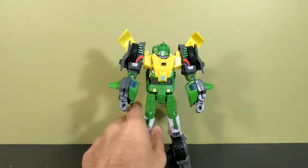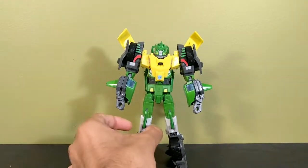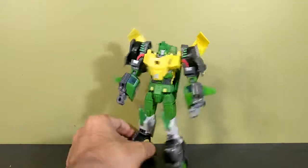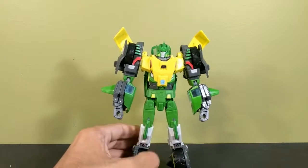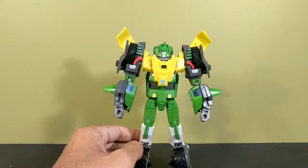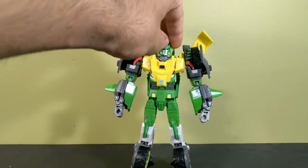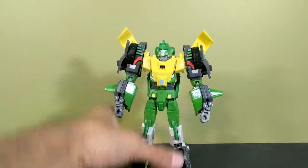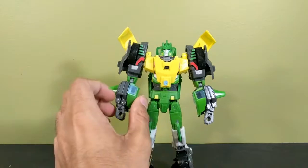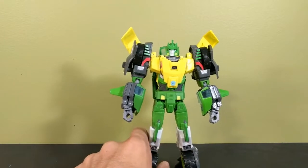I have one problem with his design though, toy-wise, and that's his legs are a little too skinny. They need to be just a tad bit bulkier. But when you look at him from this angle, that just looks great. So yeah, here is Springer in his robot mode, and this is an almost perfect representation of the artwork from the comics. I really wish though that he came with an alternate face that had no actual face on it. That would be really cool. If you read the comics, you'll understand what I'm talking about. If you haven't, you should go read Last Stand of the Wreckers. Honestly, it's the best.